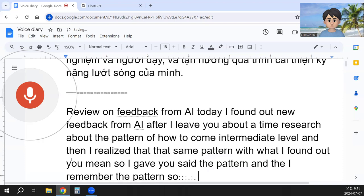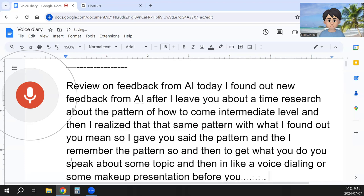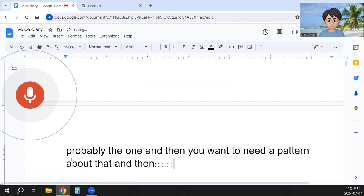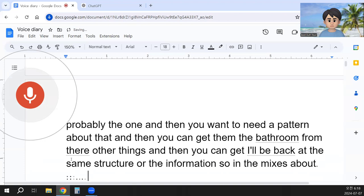So, you speak about some topic in a voice diary or make a presentation. Before you proofread it, you need a pattern for that. Then you can get the pattern from other things, and you can get feedback on the same structure or information. Then mix what your topic is with the AI's information.